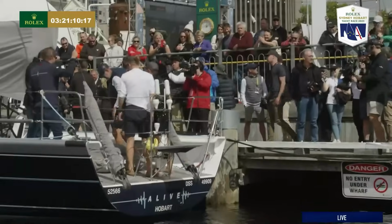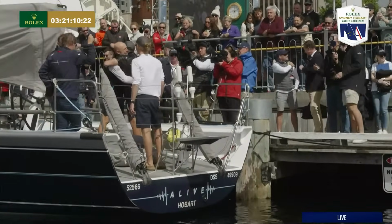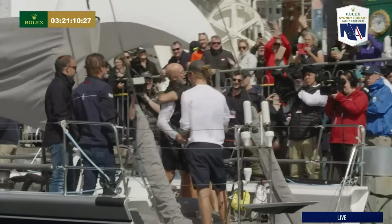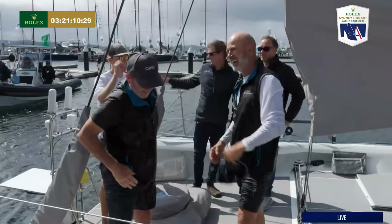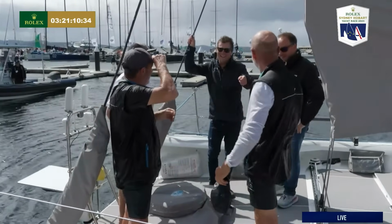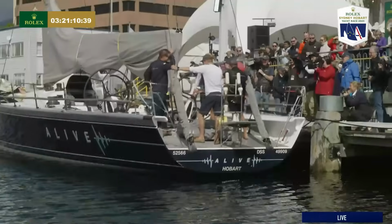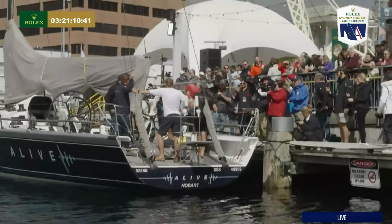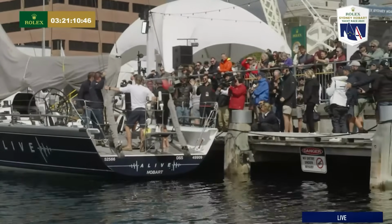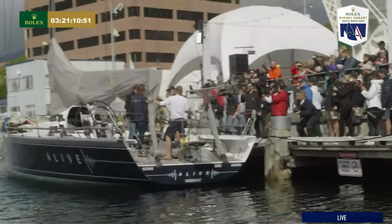8 Australians, 4 Kiwis and 1 British sailor have combined brilliantly to take home the major trophy this year, and great applause from a very good crowd that have come down in these fresh conditions. We had a cool change come through overnight, a cold front, but they're not feeling a thing here on board Alive. He's gone. Woo! Woo! Alive.